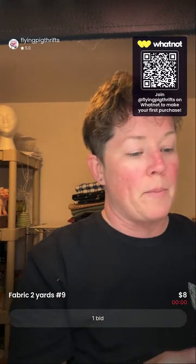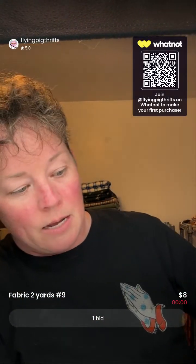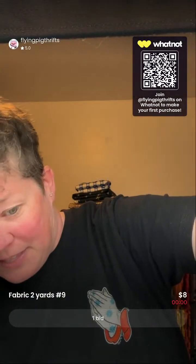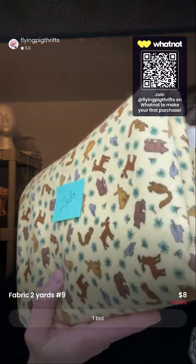More 2-yard fabric. This is flannel. You didn't like it earlier. This has been washed. So I'm just going to put it in the pile. We also have this from earlier. You didn't like this earlier. But you haven't seen this, so we'll run this. This is 2 yards. I'll have a flannel party later.